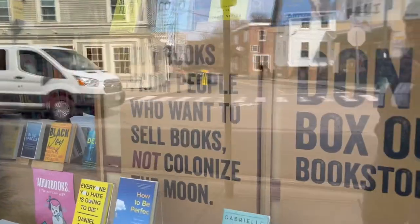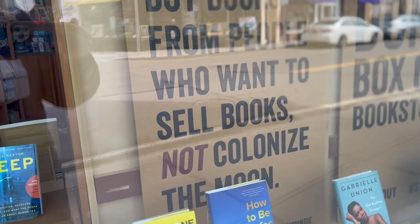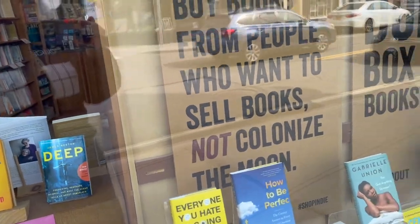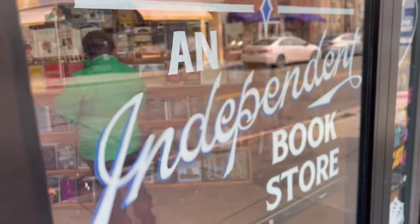What does this say? Buy books from people who want to sell books, not colonize the moon. Don't box out bookstores, because you know why? It's an independent bookstore. We love an independent bookstore. Yeah, let's go in.